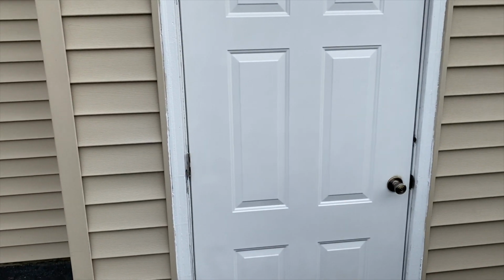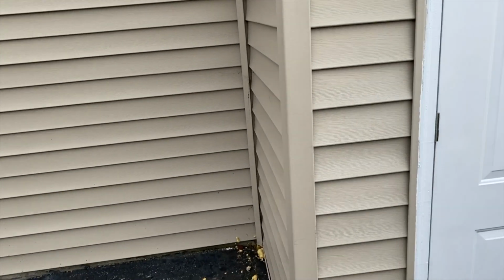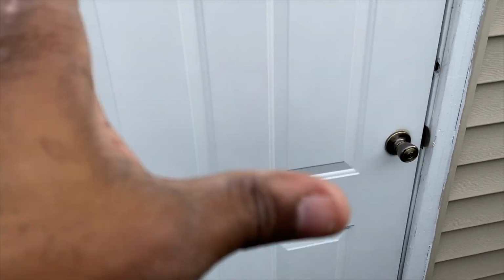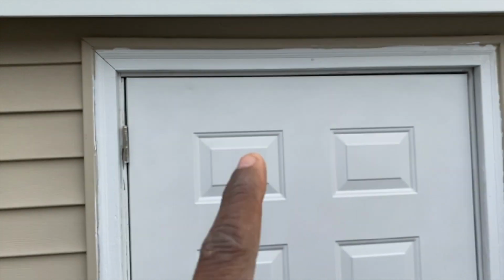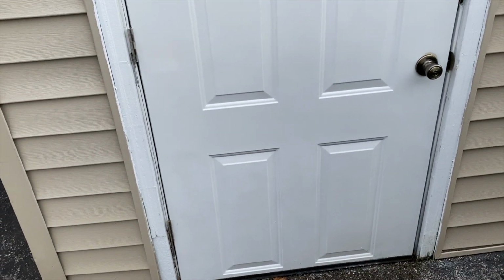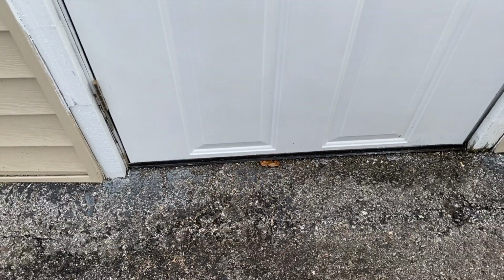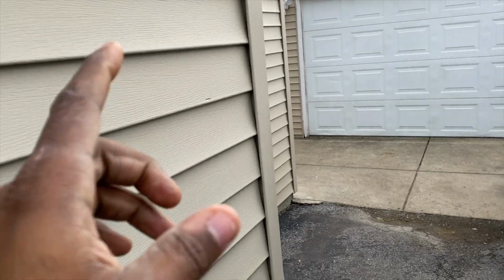Just finished putting that door up, brand new door. It's a small door, so I have to cut it to size. This is a small opening. I have to cut this door, a regular size door, to fit this opening, and I put a really nice weather strip down there and some new hinges, new handle.